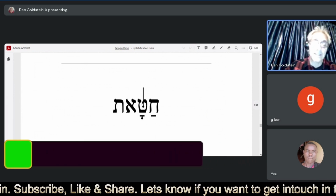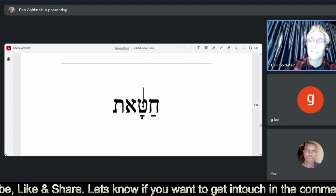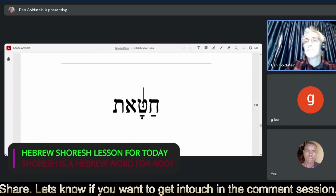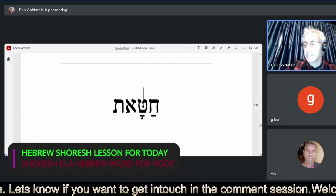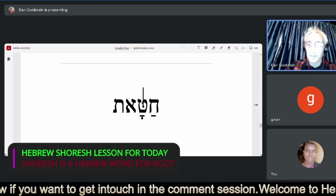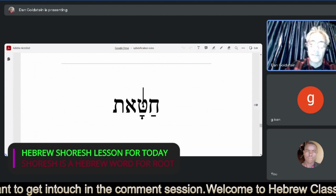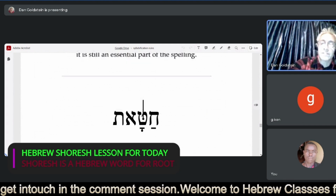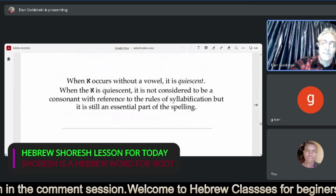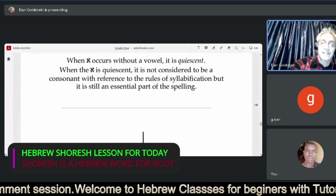A Chatat in the Bible, in Leviticus specifically, is a sin offering. It's one of the variety of sin offerings that are enumerated in the book of Leviticus. So Chatat gets an Aleph in there, which is unpronounced. And because grammarians like to give everything a name, they gave this Aleph the name Quiescent.